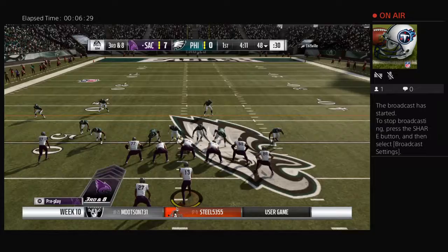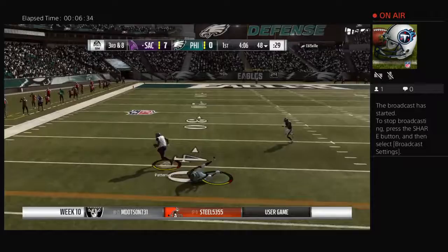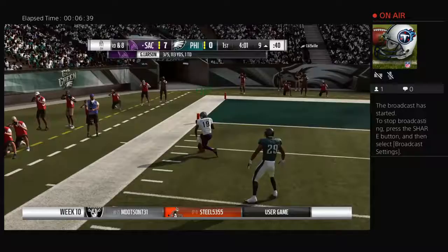Back to throw. Larson. Open man there is Patterson. Complete, and he is taken down deep in Philadelphia territory. They're able to convert on third down, and that sets up a first and goal.